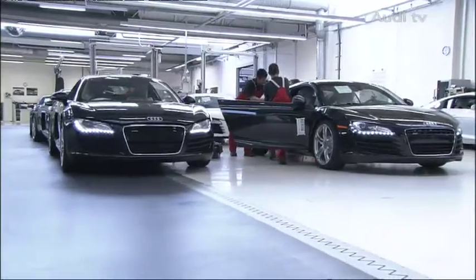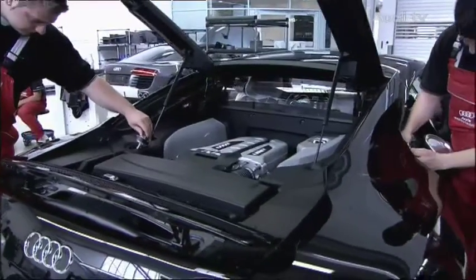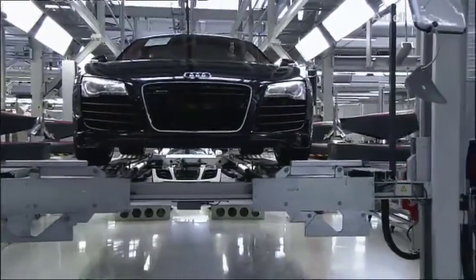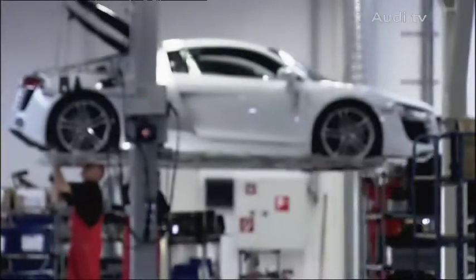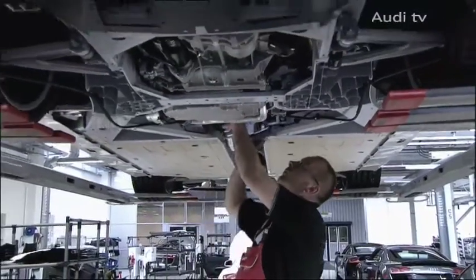And this is what it looks like when it leaves the assembly shop. But the Audi R8 is not yet ready for the showroom. The brand new Audi R8 still has to be subjected to extensive quality controls. They check the evenness of the paint finish and all the gaps, defined to the nearest 1/10 of a millimeter, and numerous other details besides.